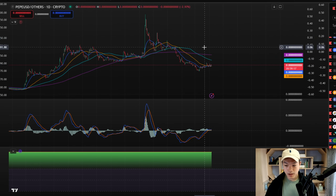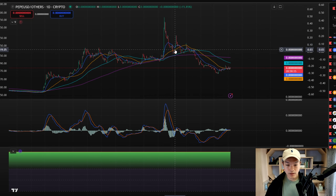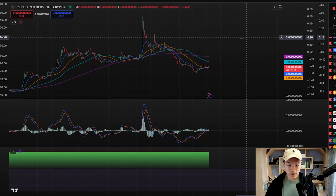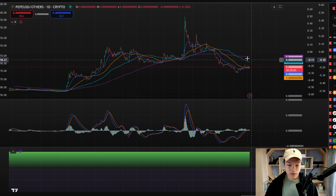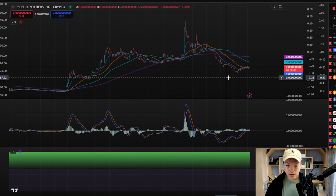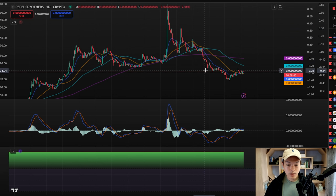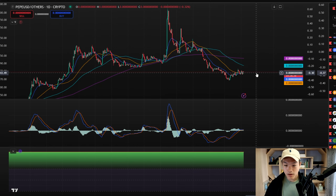And my plan with this pool is hopefully it continues to accumulate here for a leg up when the risk on market returns. You can see some sign that the momentum is shifting, like there's a bullish divergence here. And the 20-day EMA is kind of crossing over the 50-day SMA.